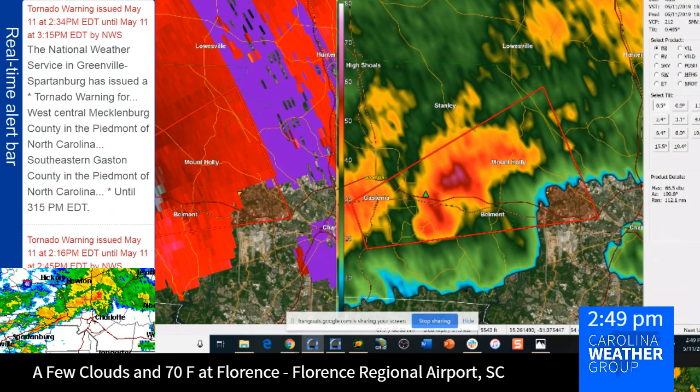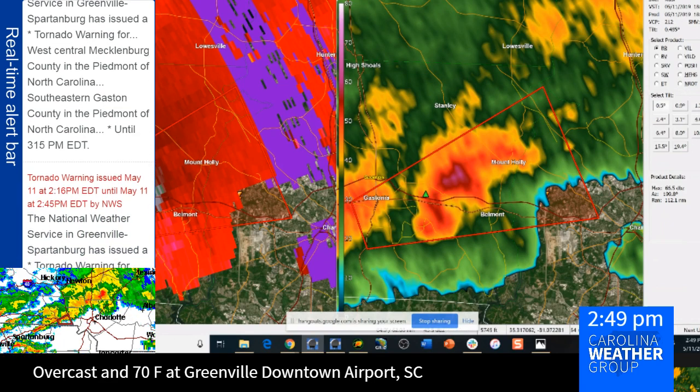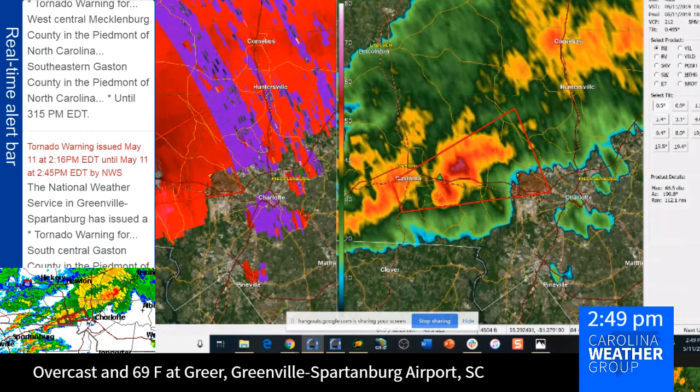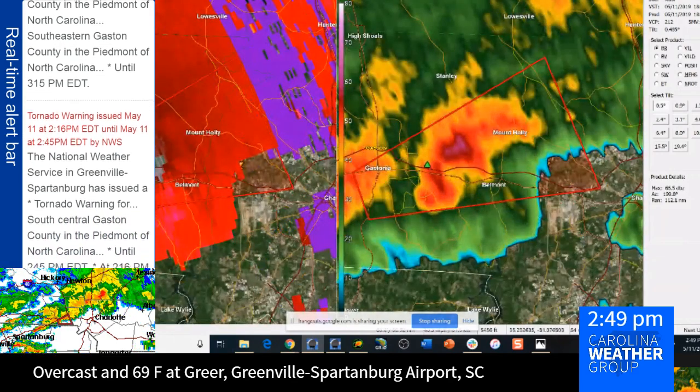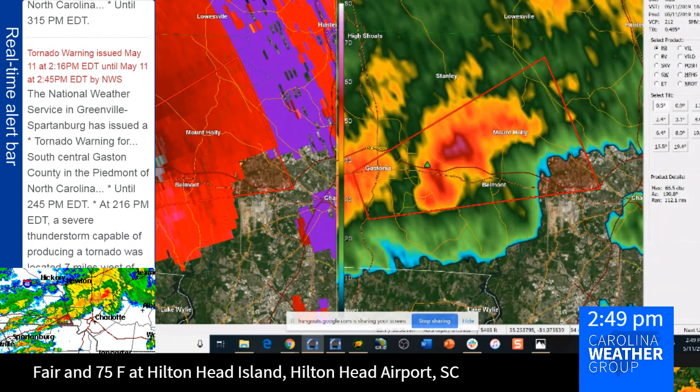Leslie asking about this storm headed towards Raleigh and Chapel Hill. Not this particular storm, but there are going to be some storms in the area this afternoon, so we will continue to monitor those as we go throughout the afternoon.